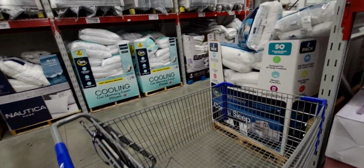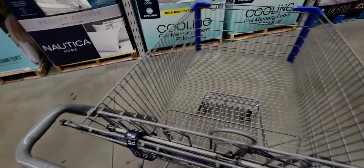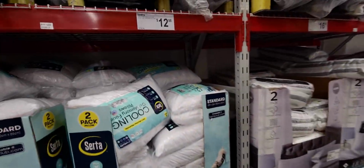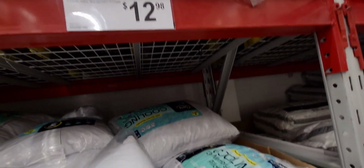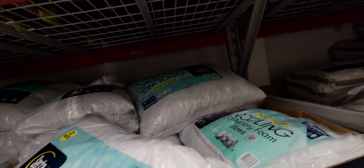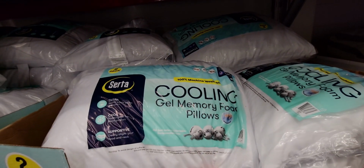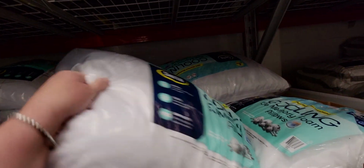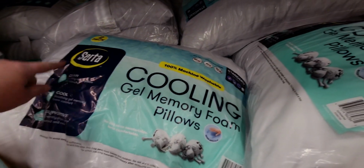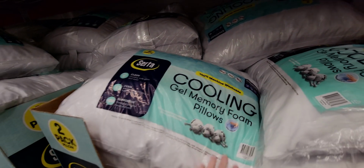Let's keep shopping around and see what they have here. I'm just getting started. You can see my cart is empty, but it won't be empty long. This two pack of Serta cooling gel memory foam pillows is $12.98. Now see, that is awesome. I may have to get that too. This is really cool, and they're 100% machine washable.